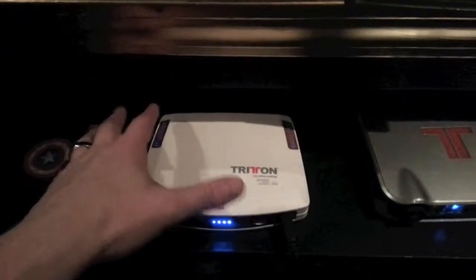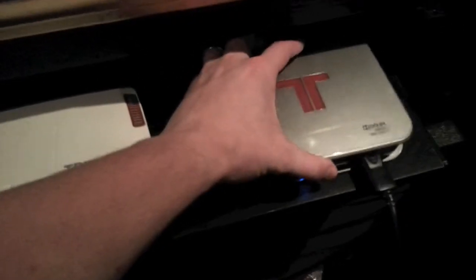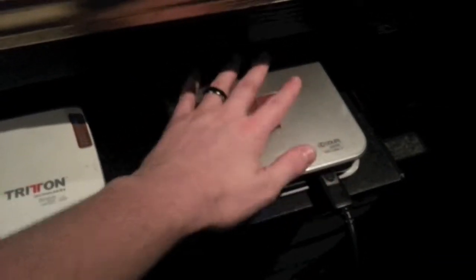Really simple, good box. Hasn't done me wrong whatsoever. Tough. It is extremely tough. You can definitely feel the weight. I mean, this thing is very well rounded. Really like it. Sturdy. Slide that back in there, and we'll get moving. Remember, both these headsets are wired. Don't forget that as we're doing this.